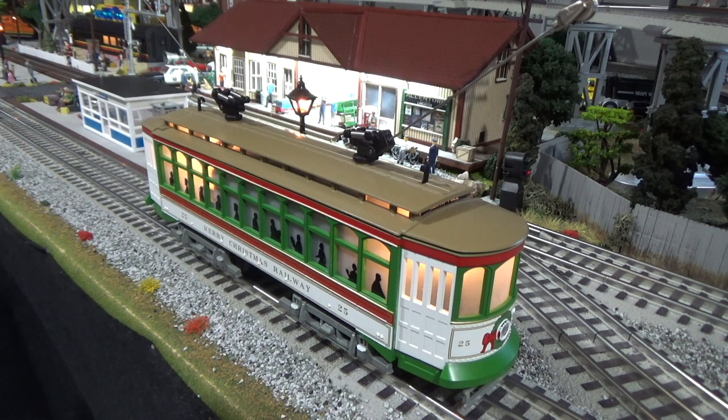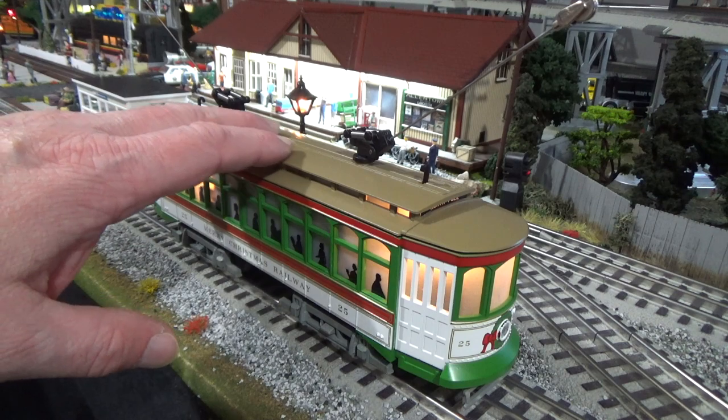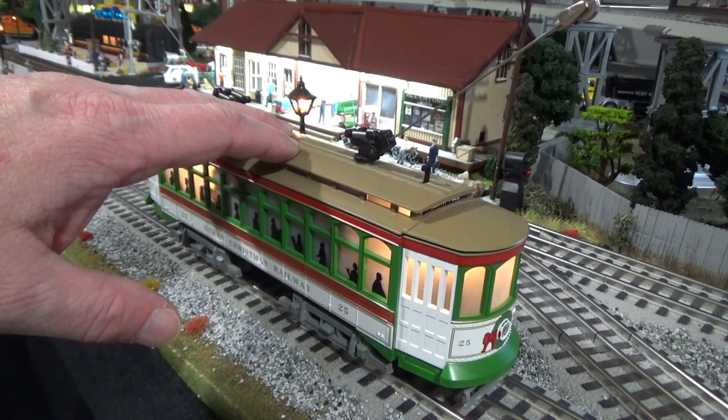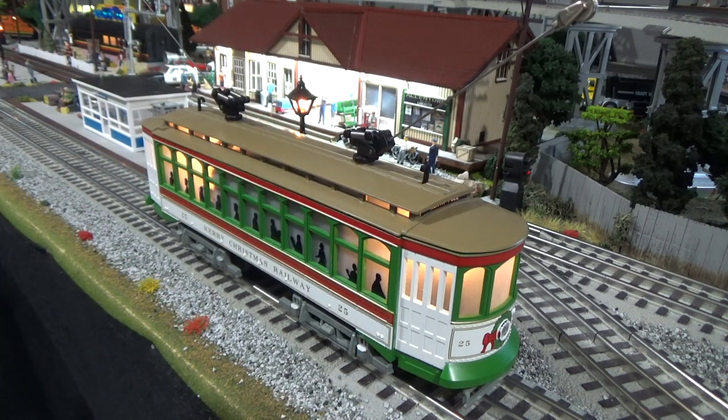So, kind of strange. My guess is the tooling on this, when it was initially made, obviously didn't support DCC. So, in order to make it a cheaper, less costly way of doing it, they just had a wire connected. And if you basically break that wire connection, it enables the DCC. So, probably not something most people have to worry about. Most people I imagine are buying this and running it on their standard O-gauge three-rail layout and won't be cutting any wires, so to speak.